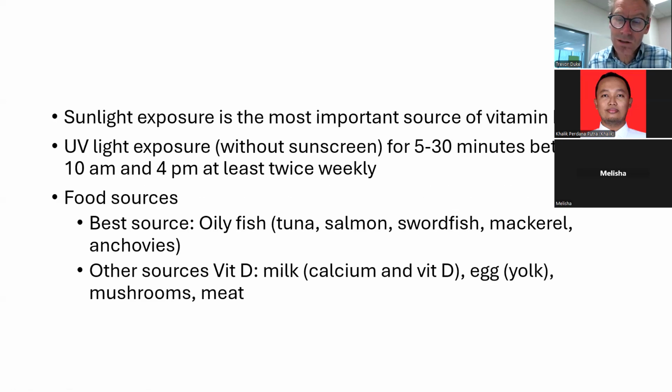Sunlight exposure is the most important source of vitamin D, although you can get vitamin D through food as well. You can get active vitamin D through food, but most of it comes from sunlight. And it's said that ultraviolet light exposure for somewhere between 15 to 30 minutes, at least a couple of times a week, is required to maintain levels of vitamin D. Now, most of us have more exposure than that, but some people don't.